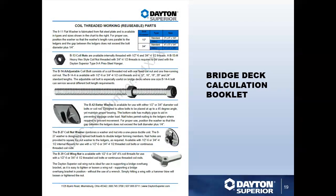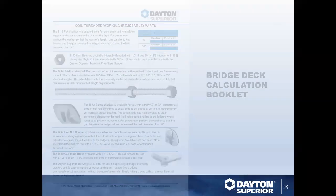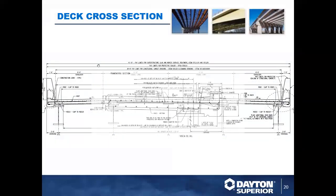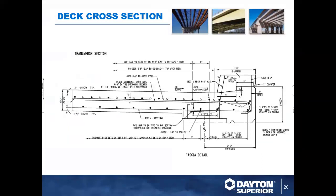So from that, we go to all the different accessories that we have within the booklet. As I said, the calculations, the coil threaded calculations, coil rod nuts, etc. So let's look at bar supports. Bar supports are a little bit more creative here. The bar supports typically are developed here. I pulled just this little section. We're going to blow up just the one section here.